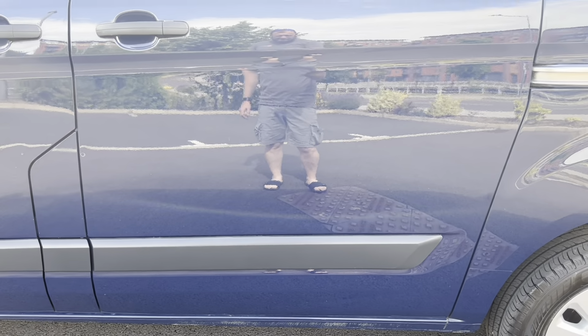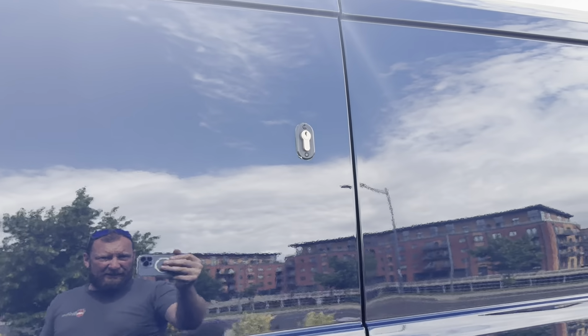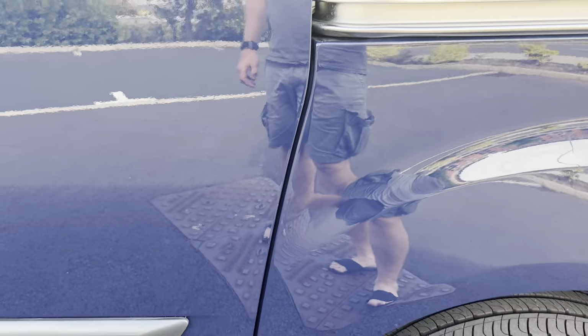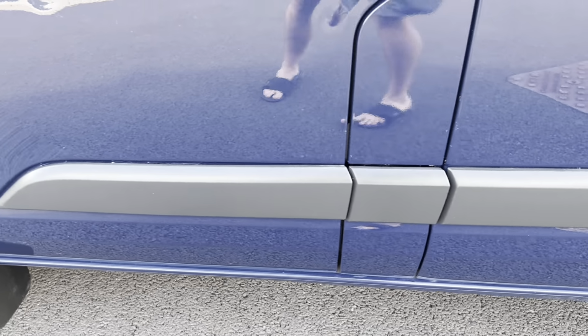Sliding door this side, again, all looking neat and tidy. Again, another high security lock here. Look at your alignment of your sliding door to your rear quarter. It's all linear and as it should be. Again, your protective strip going down the sides in good order.